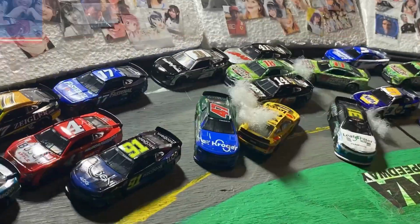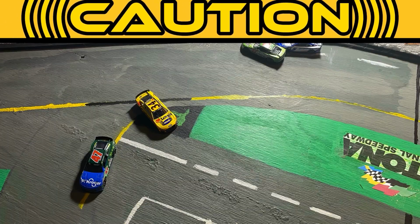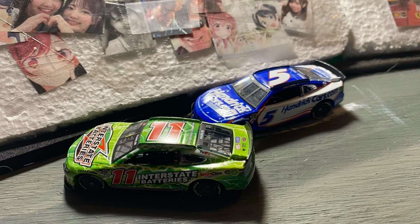And Austin Dillon spins. Michael McDowell spins in the middle. Hamlin hard into the 5. It is a big wreck at the back of the pack. Somehow only 4 cars collected total. This could have been a disastrous wreck as we were running 3 wide the whole way through.